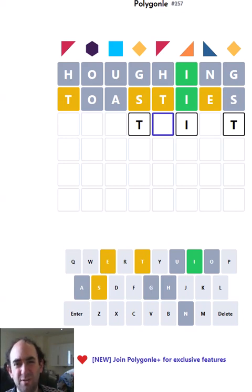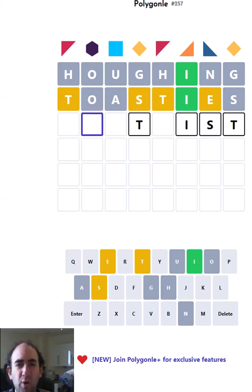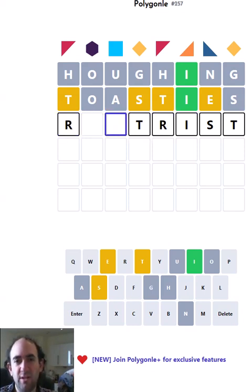The E surely is not going to be here, and it can't be here because we just got it yellow. So the E is second or third. I think we're going to have the S there because again we have to use exactly one. It can't be the letter that's duplicated. It's looking like list again, isn't it? I suppose it could be something? No, I don't like the look of that either.